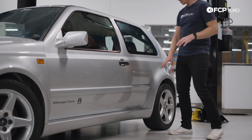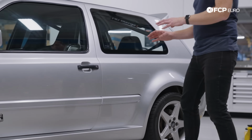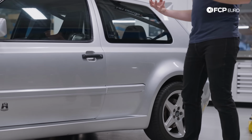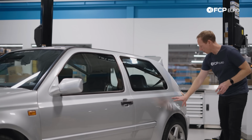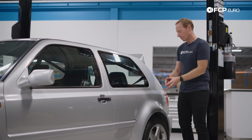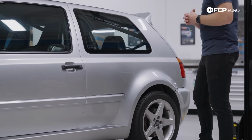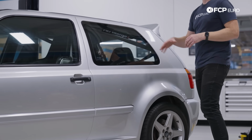It's really difficult to say if this is how it would have actually been produced, because this is clearly a one-off, but it provides just enough breakup and enough detail on the side of the car to continue the purposeful theme that goes throughout. Lastly, you have the rear quarter panel, which is again significantly wider and more aggressive than a standard Golf, and that goes in finally to the rear bumper and the rear hatch.